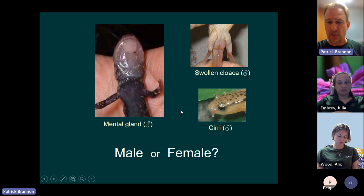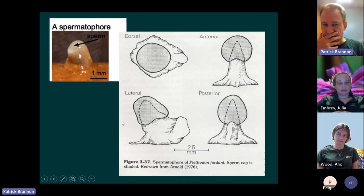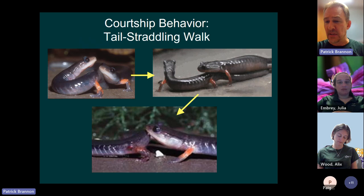All right, so the way that salamanders reproduce, like I said, fertilization is internal. They just don't have a delivery system. Instead, the male deposits this little packet of sperm called a spermatophore on a rock or something like that. And then they do this little conga line. So this is the male with his mental gland, and he rubs it all over the female, and it excites her. It's like Axe body spray for salamanders, because they're all excited and want to mate.